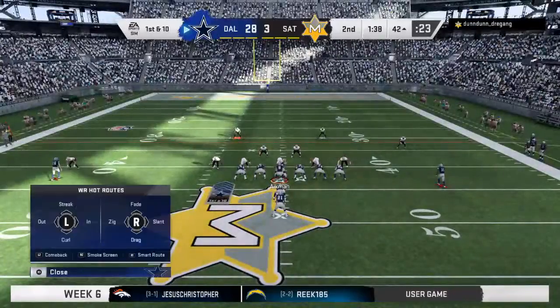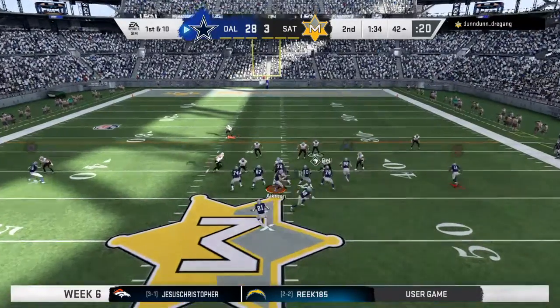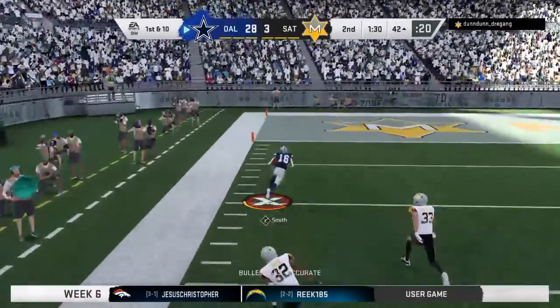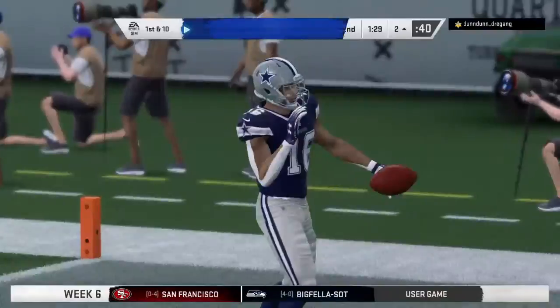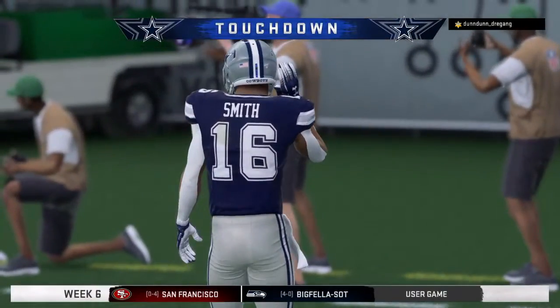43's the mic. Here we go. Buzz. It's just me and you. Go. First down. Here's Aikman. He's got Smith here. Touchdown, Cowboys!